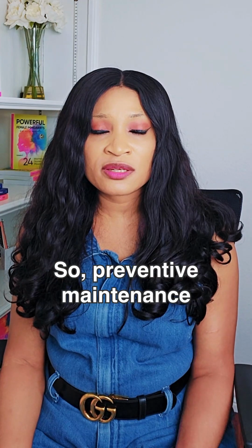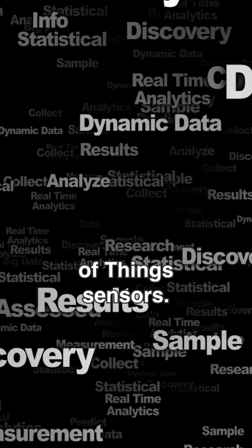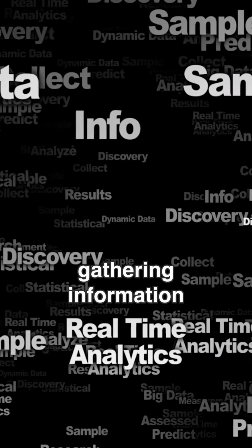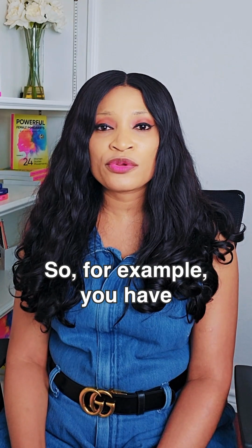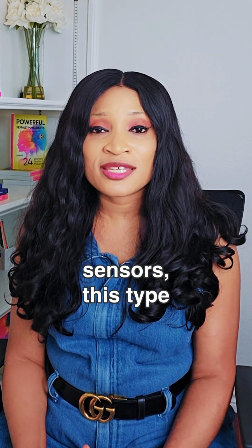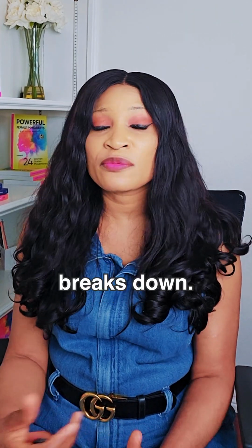So preventive maintenance has a lot to do with implementing data analytics and also Internet of Things sensors. Yes, these are some technical terms, but really it's about gathering information and interpreting that information to give you your desired goals. So for example, you have an HVAC system. When you use Internet of Things sensors, this type of sensor will help you know when your HVAC needs attention before it even breaks down.